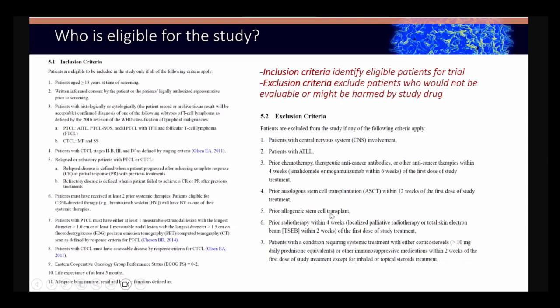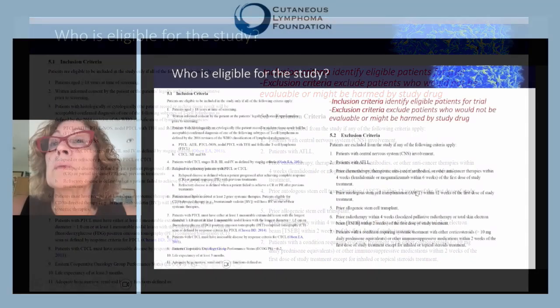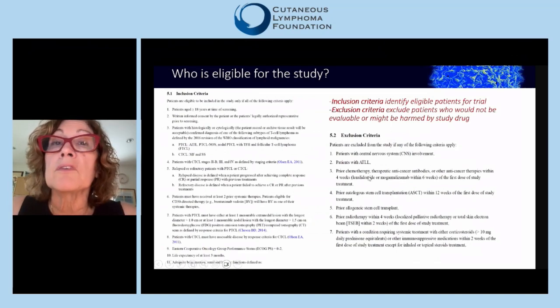And I think this is a real disadvantage for us because our patients who failed the transplant are not able to get these new drugs. And then there are other criteria as well. So the investigator is going to look at these inclusion and exclusion criteria to determine whether you're eligible for the trial and also just to determine whether they think that the trial would be safe for you.